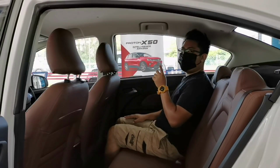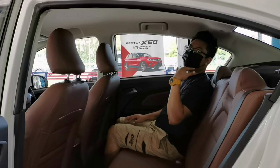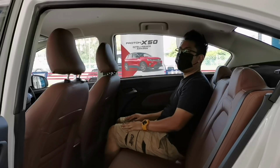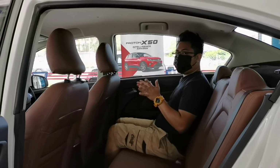But the one thing that I have a gripe with is the headrest lah. The headrest is a bit low for my liking. I wish that they put the headrest from the Iris in this car, because the Iris has an adjustable headrest, and I don't see why Proton could not just put that inside this car since it's the same chassis.